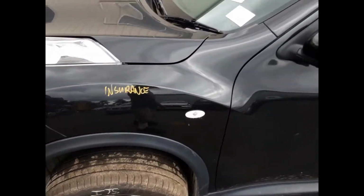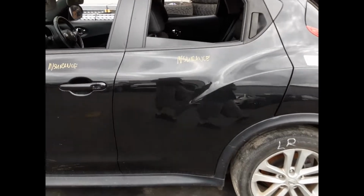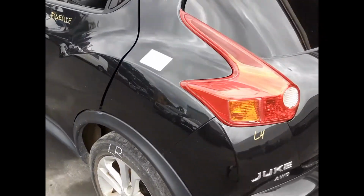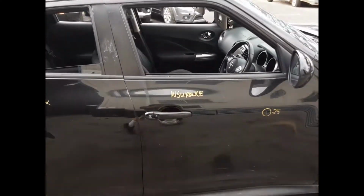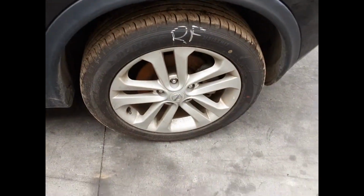guard appears to have no damage, left power door mirror, left front door has one small dent, left rear door appears to have no damage, left rear 17-inch factory alloy mag with a good tyre, left tail light, tailgate appears to have no damage, right hand tail light, right front door has one small dent, right guard appears to have no damage, right power door mirror and a right front 17-inch factory alloy mag with a good tyre.